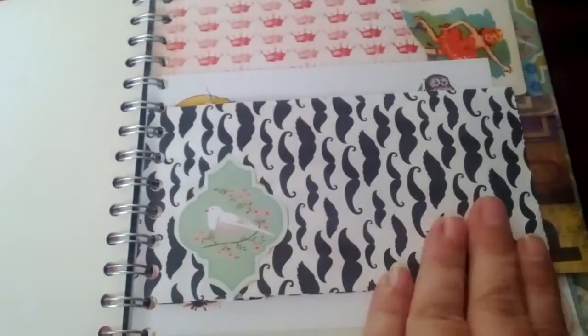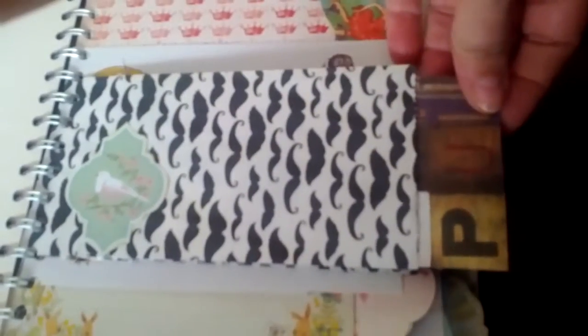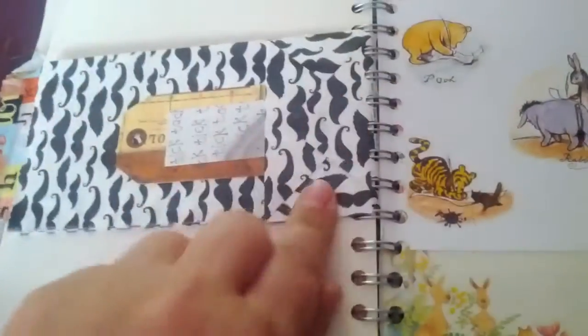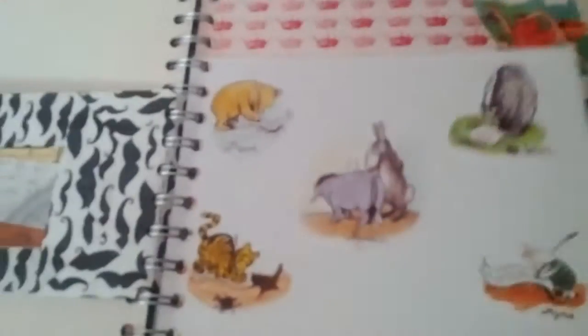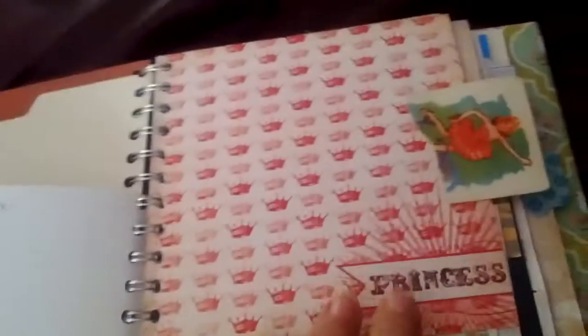This bag here was from Laurie again, and I made a tag, and I've made a pull on the end, and that's part of one of my birthday cards. And then in the back here, I stuck this down to make just a little pocket to put a couple of little tags and things in there. Postcard here. These are the traditional drawings for Winnie the Pooh, which I also like.